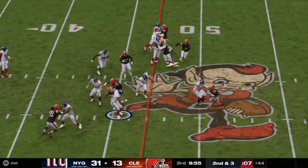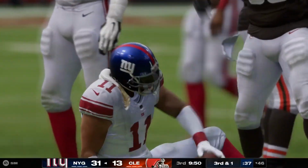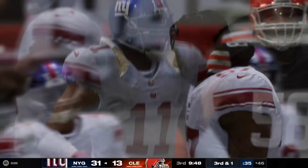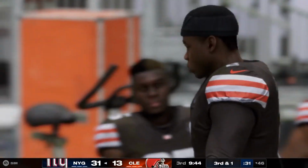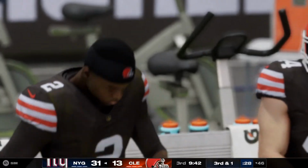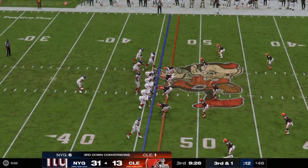They'll try and run this one right up the gut. And this won't be enough to pick up the first. A gain of 2, 3rd and 1. And the big fella stuffed that one up in a big way. I think doubling him has to be a priority because you can't move up to the next level if you don't take care of him first. Here now, 3rd and a yard.